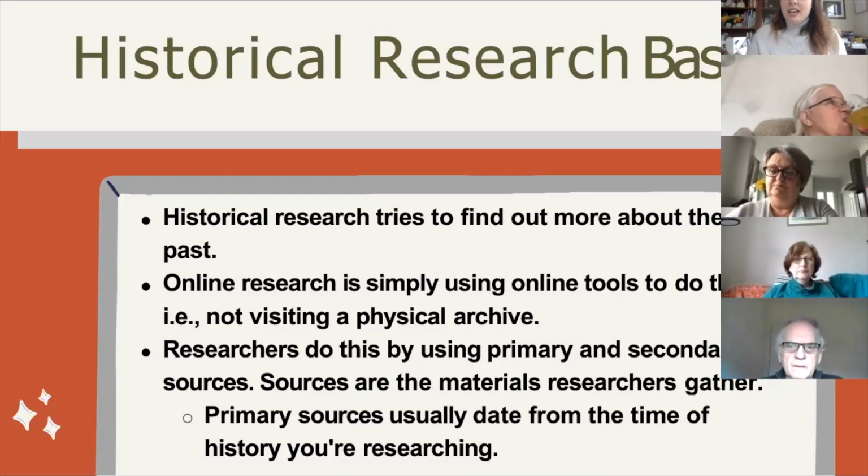However, in recent years, lots of historical data has been digitized and put online, which is so great, especially when you're researching things that maybe are in archives all over the world. It just makes things a lot easier to be able to go to a website rather than having to take a plane ride and do a massive research trip. So yeah, this is amazing. It means you can do research from anywhere in the world.